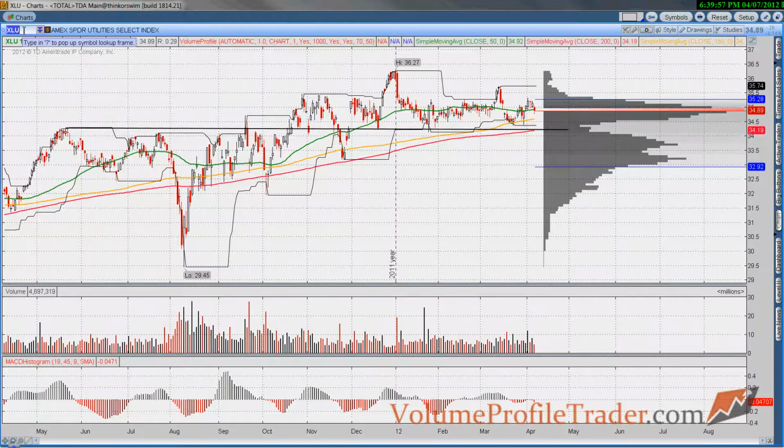Utilities, it's bouncing at the top end of the range. If this breaks lower, you would look back down to about 33 or so. If we stay in this range, then it's really, in my opinion, okay, as long as we don't really start to go below the 200.